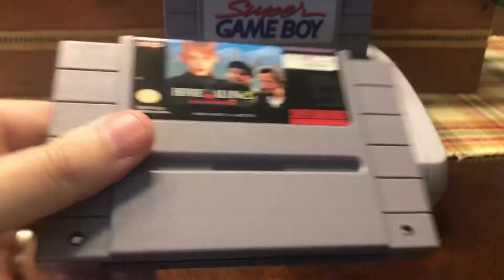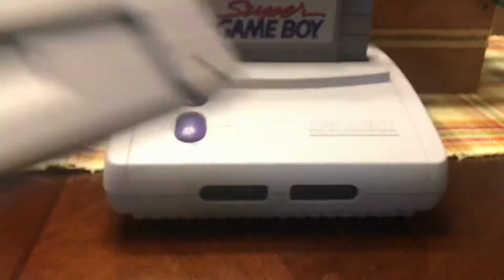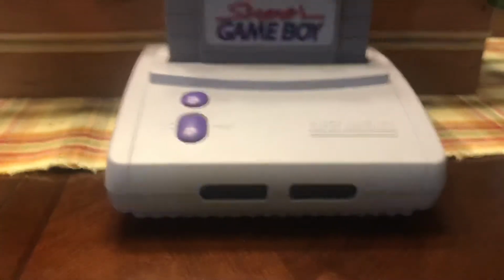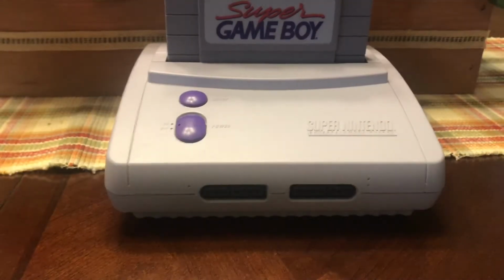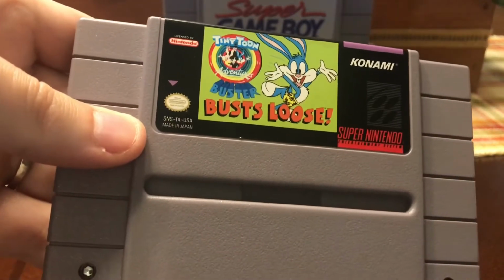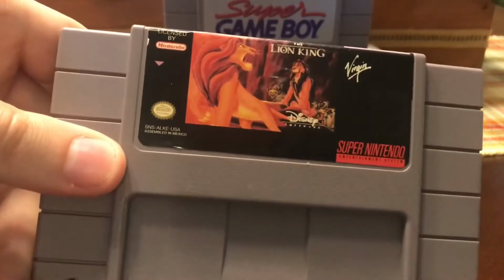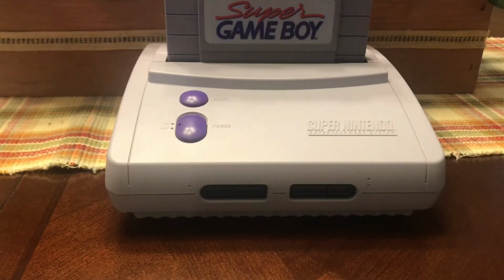Home Alone 2, Lost in New York. Batman Forever. Got Excalibur 2097. Jurassic Park. Tiny Toons Buster Busts Loose is actually really fun. Another really tough game, The Lion King. Made those Disney games freaking brutal.